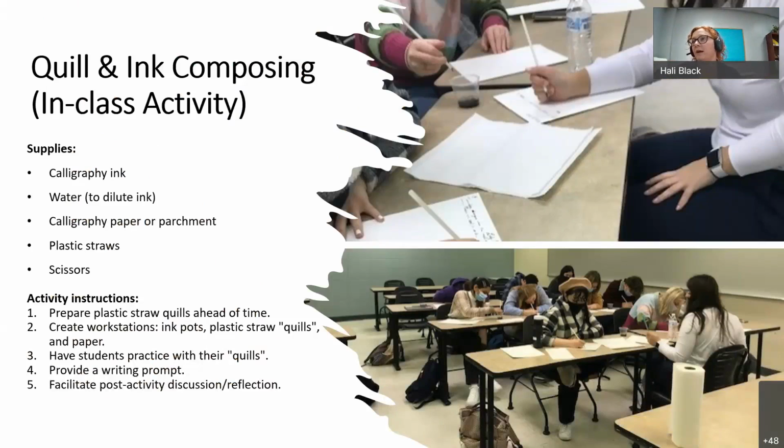And that handwriting was with a modern pencil, usually a mechanical pencil, or a pen. And so when I told them that they would not only be handwriting the day's writing prompt, but then when I pulled out ink and quills, I was met with both excitement and apprehension. Lots of Harry Potter jokes and things like that, which I just went along with, of course. And so this activity enabled my students to experience what we had already been discussing in class, firsthand, right?